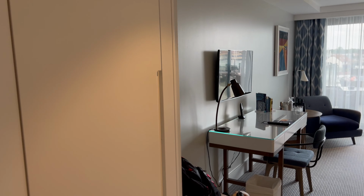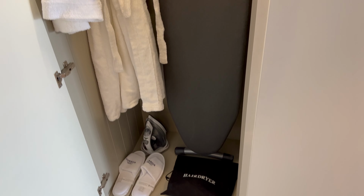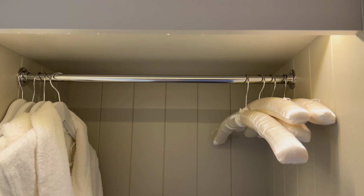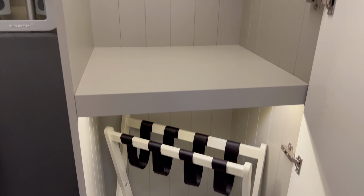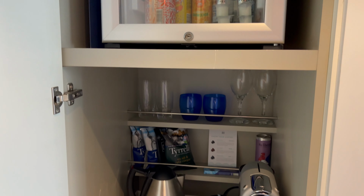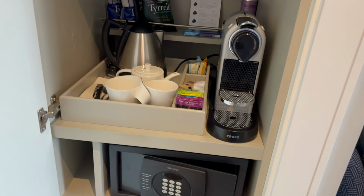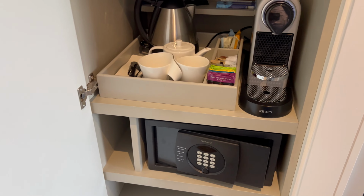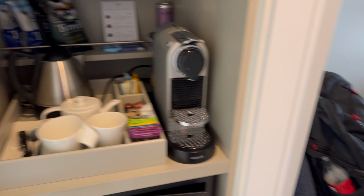All right, here is our room at the Southampton Harbour Hotel. All of the storage here on the left, where you have your robes and slippers, hair dryer, blankets for outside. More storage here. And we can open our mini fridge, mini bar, and tea and coffee station with a decent sized safe. You can fit an iPad in there. Probably my MacBook might fit in there, not sure.